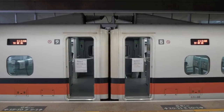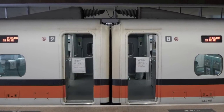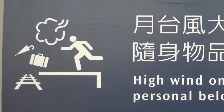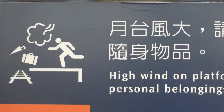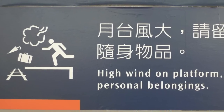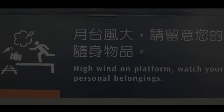Since this was the terminal station, our train was being cleaned, and we had to wait a couple of minutes. I noticed this humorous sign that appears on the platforms of all of the outdoor stations. I guess along this section of Taiwan it's quite windy. I would hate to lose my personal belongings. Before you knew it, we were heading back out.